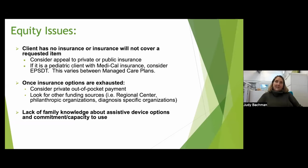Some of our clients, if you have a Medi-Cal client, have the option to access funding through EPSDT. It's for pediatrics, and the requirements in that are a bit more lenient than the regular Medi-Cal requirements. You have to work with the insurance company to find out if that is something to use as a resource. If you've tried all the insurance options, you've tried your appeal, you've talked to the approval folks, and you can't make it work, then you have to look outside of insurance. So some folks are able to pay out of pocket, not everyone.